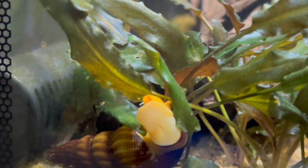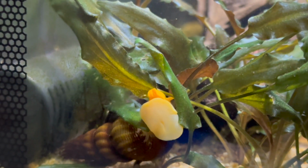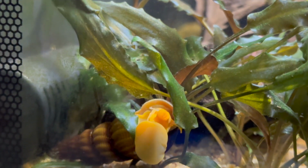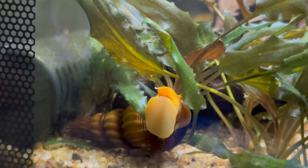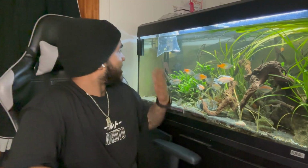Now, if you're wondering why I didn't get an assassin snail for my Fluval Flex, the reason is very simple. I've got rabbit snails in there and I do love my rabbit snails. And the thing is, if I put an assassin snail in there, it's going to eat the rabbit snails ASAP. So that's why I haven't put them in. And yeah, they're acclimating right now. I'm going to put them in in a minute, but I guess all that we can do now is wait.